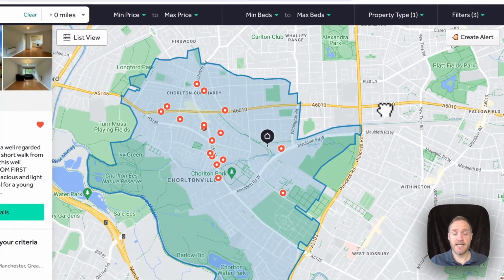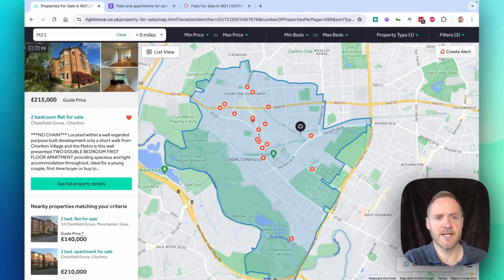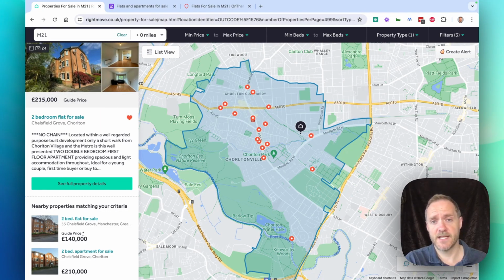Properties for sale in M21 postcode district of Manchester, looking at apartments specifically. And you can do this shortlist across Zoopla. You can do this shortlist across OnTheMarket. You can do it across any of the property portals. We've done it specifically here on Rightmove, with a lot more opportunities in the area.